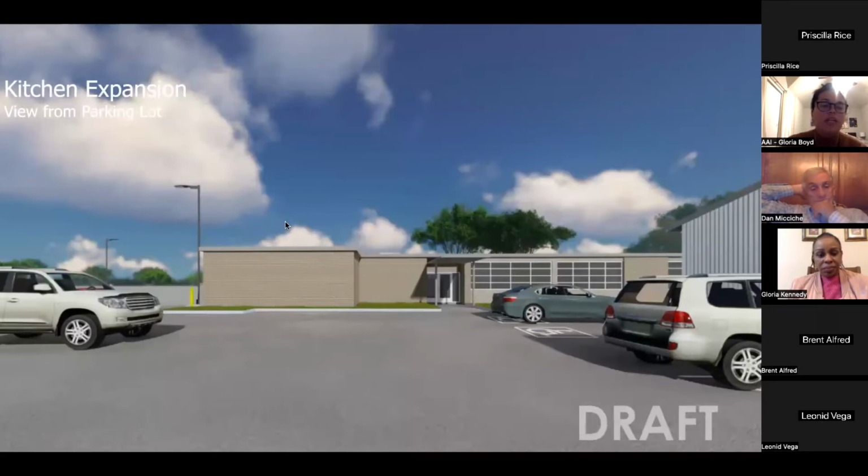In this rendering, it's showing you the kitchen expansion. We wanted just to give you an idea of, yes, it looks like just a brick wall, but this is the view in the teacher's parking area at the back of the kitchen.